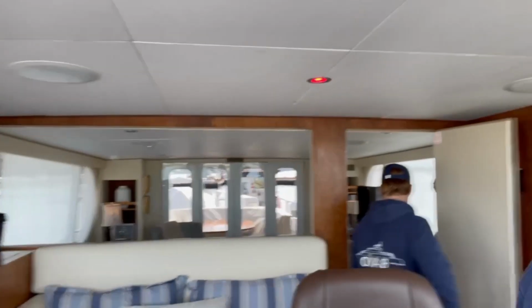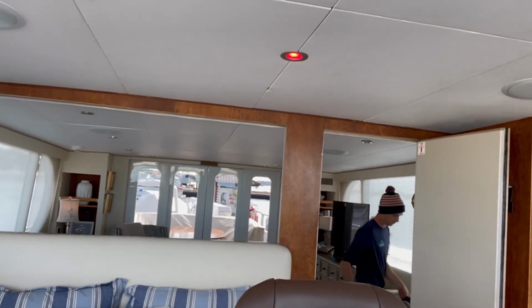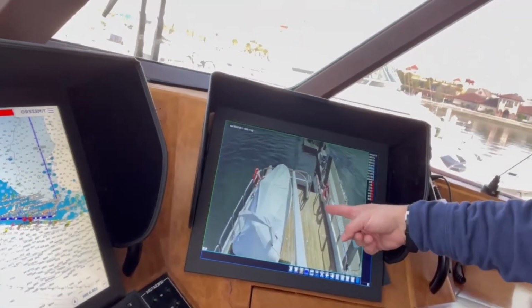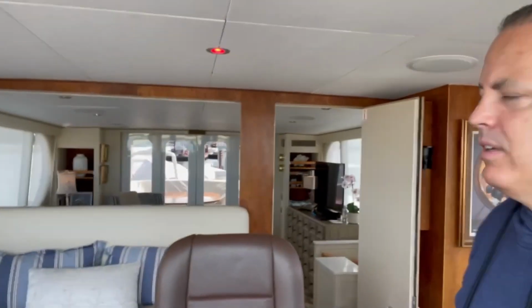So if you take a look at my visibility, I don't really have any visibility heading aft. I do use a camera system which shows the back of the vessel there. But again, my visibility is kind of limited. So really, how I back up the vessel is by just listening to my crew members when they tell me what we're doing. So basically, it's all by ear. So that's the visibility that I'm dealing with right back there when I back up the vessel, and then with a little bit of the camera shot there. So that's how we back it up.